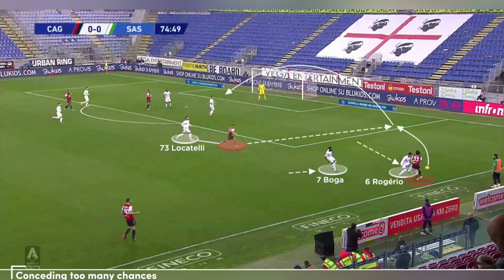This problem was exacerbated when a member of the double pivot moved out to support a high press or attempt a regain in midfield. Sassuolo ran into difficulties when the opposition played around their high press and then quickly back inside into the space the double pivot had left. With the fullbacks ready to jump out whenever there was a chance, and often trying to steal a yard or two by moving early to anticipate a pass, Sassuolo were too often hurt by passes around the corner into the channels. Equally, with the double pivot or centre-backs jumping out to press the ball at every opportunity, they left space behind them for the opposition to exploit.